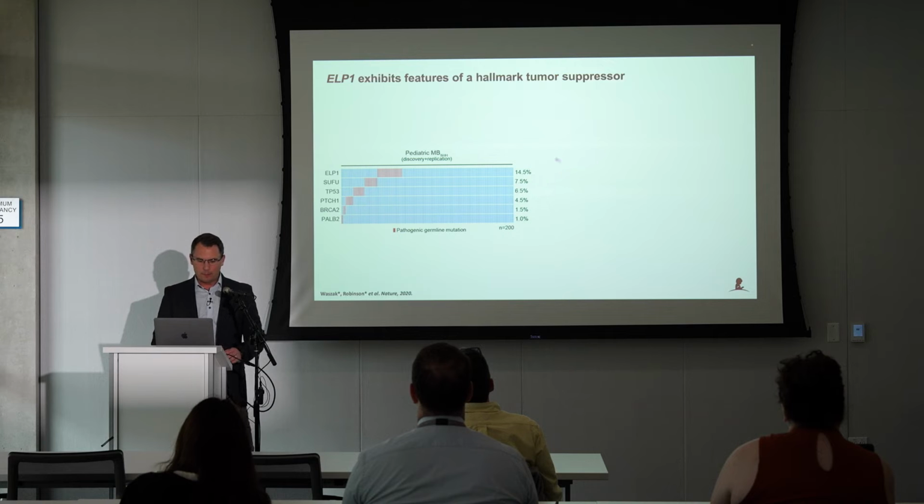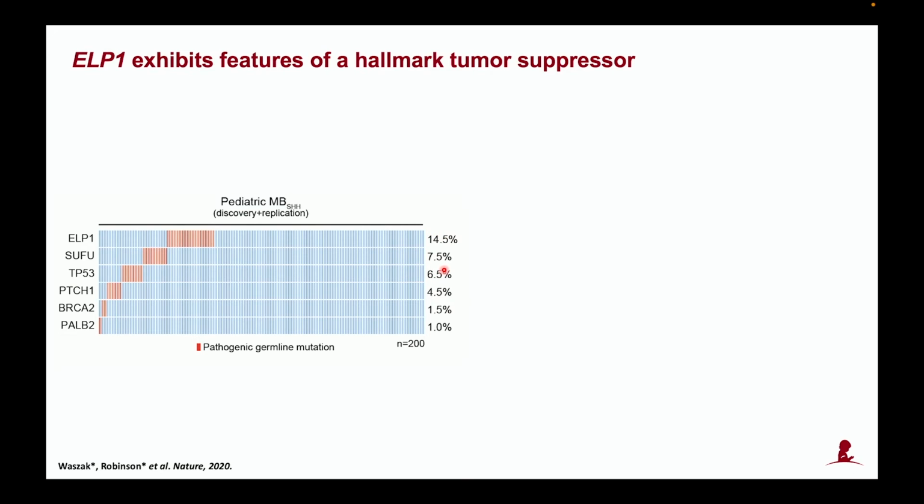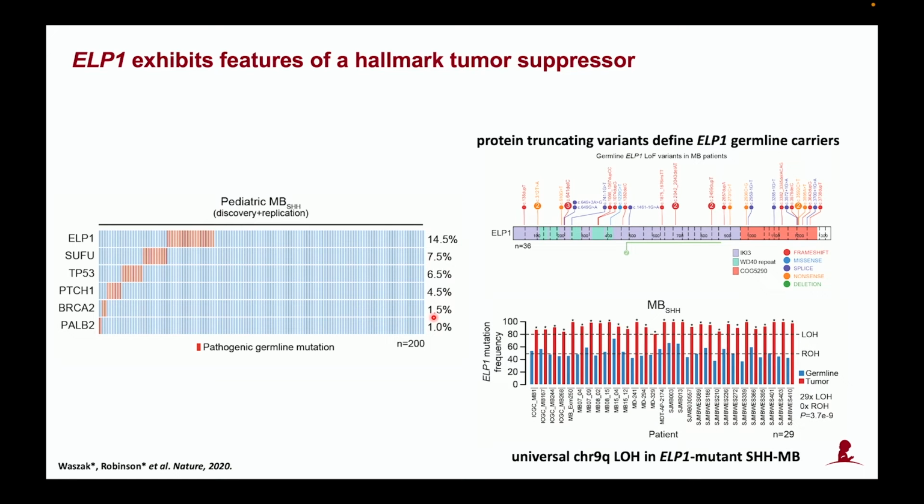Looking at the incidence of ELP1 germline mutations, we see they're more than double the frequency of SUFU, PTCH, and p53, things that have been studied for decades. And what's really interesting is that it's truly representing the hallmark features of a classic tumor suppressor, where all of the variants are predicted to be protein truncating. They span the entire coding sequence. They would be predicted to be loss of function. And when we sequence the corresponding tumors, in 100% of cases, we have chromosome 9q loss of heterozygosity. So the second hit occurs in the tumors as part of the transformation process. So, classic biallelic inactivation of a tumor suppressor.